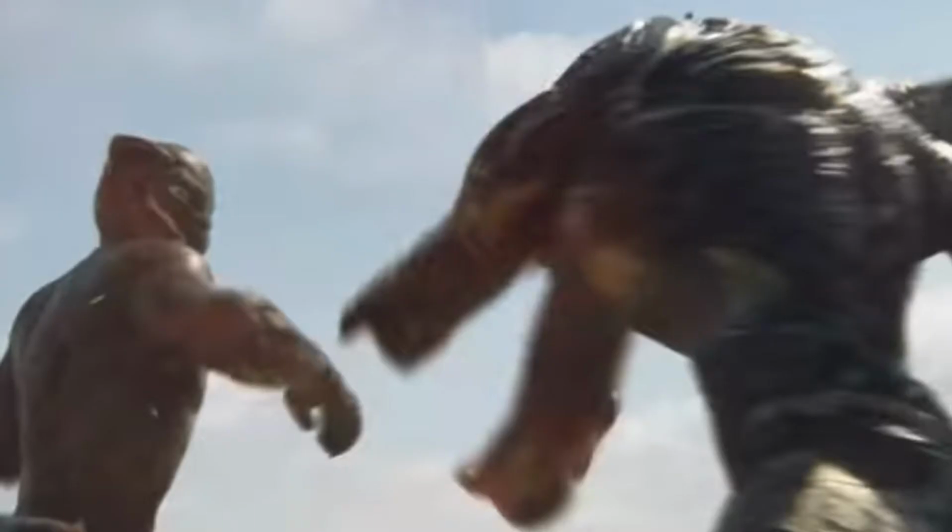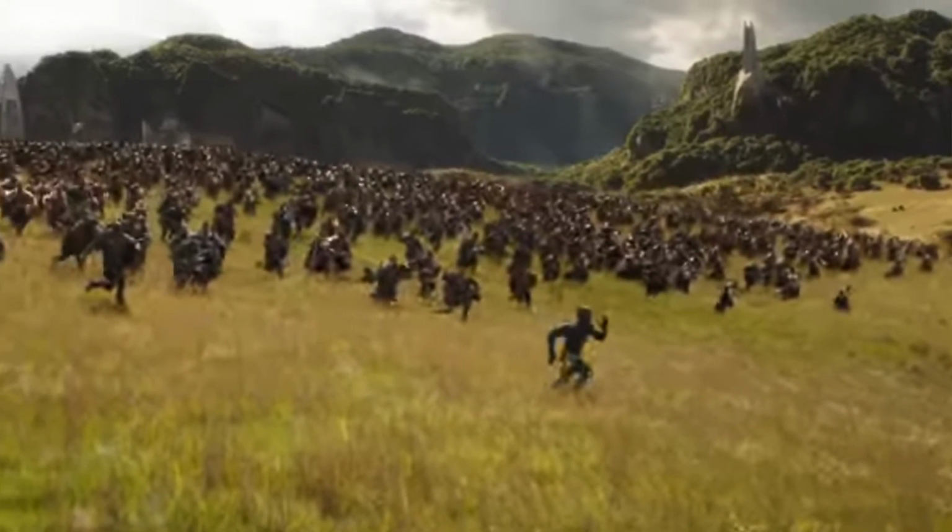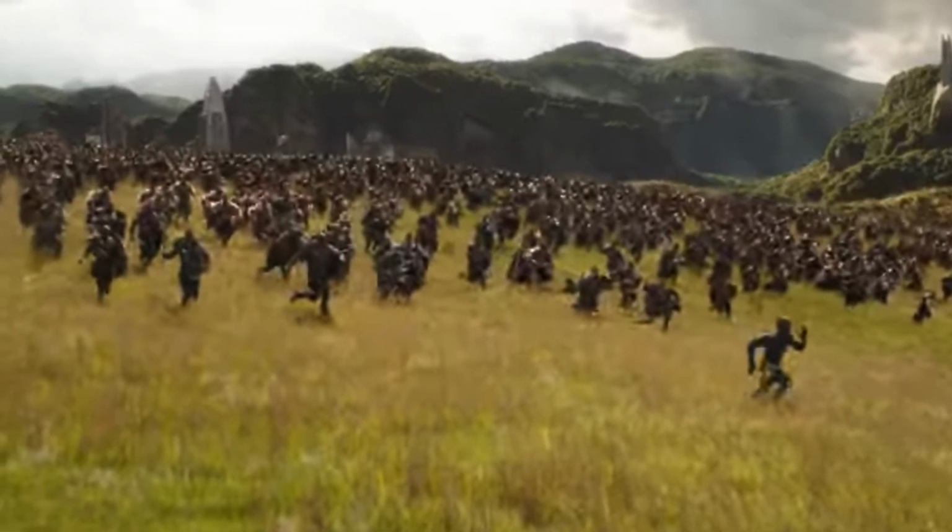But quick scene of Black Widow jamming some kind of spear into one of the Black Order's stomachs or something. Then we see the spire-like alien ships landing in Wakanda, the vessels that hold the Outriders, the four-legged alien things that Black Panther and Cap are going to town on, and are having that big battle in Wakanda, which looks like it's going to be freaking epic.